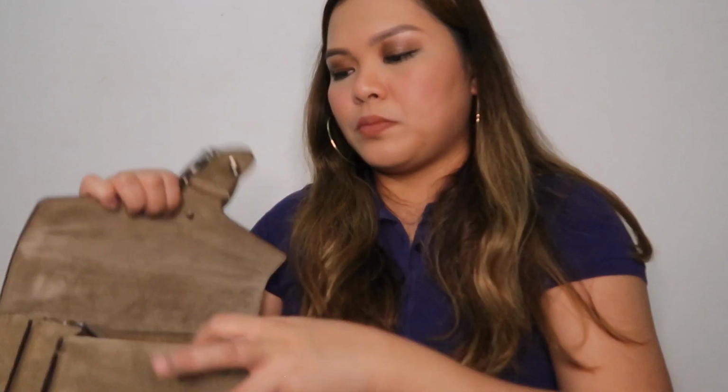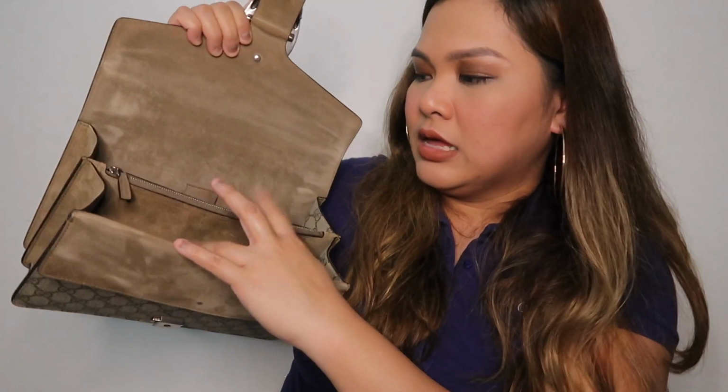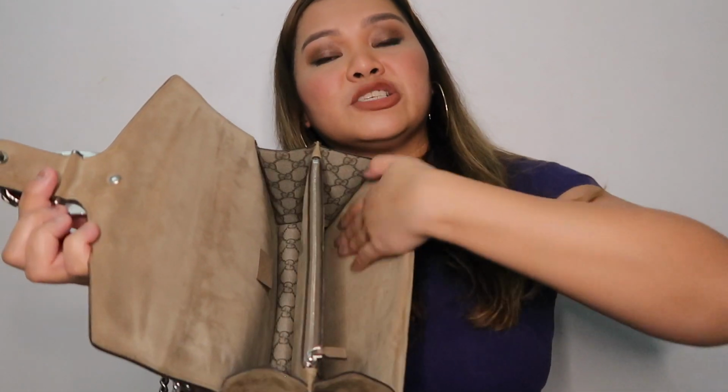yun, parang effort. And at the same time, parang it's one of the bags and one of the pockets na parang na-miss mo and hindi mo napapansin. So, ganun siya. And besides, parang everything I need naman fits on the inside. So, I don't feel the need to use this. So, meron siyang 3 pockets on the inside. Yung problem lang here, again, is yung inside niya is lined na with suede.